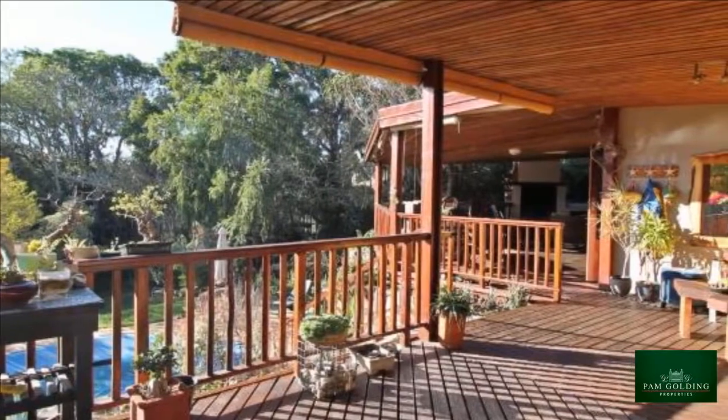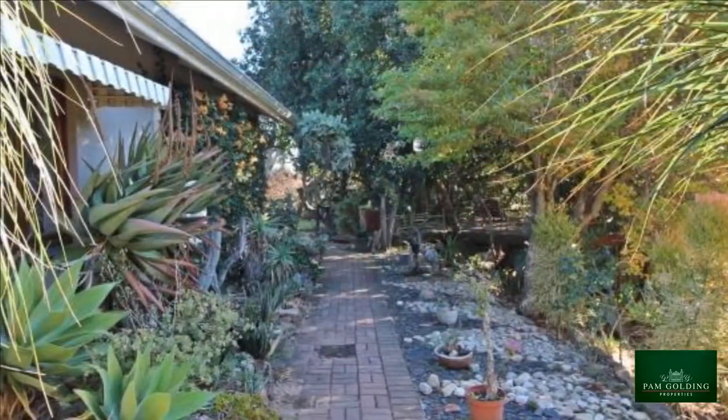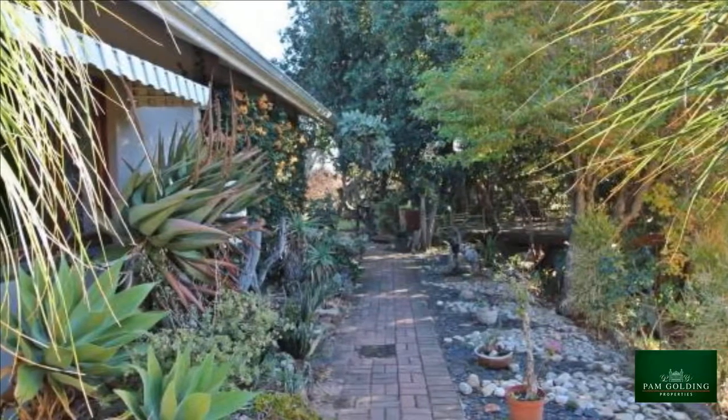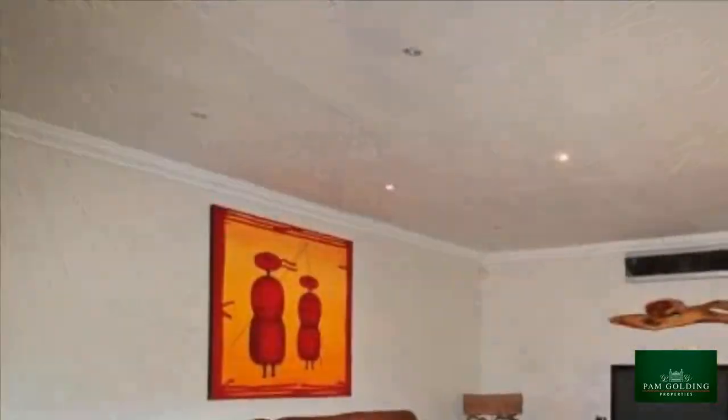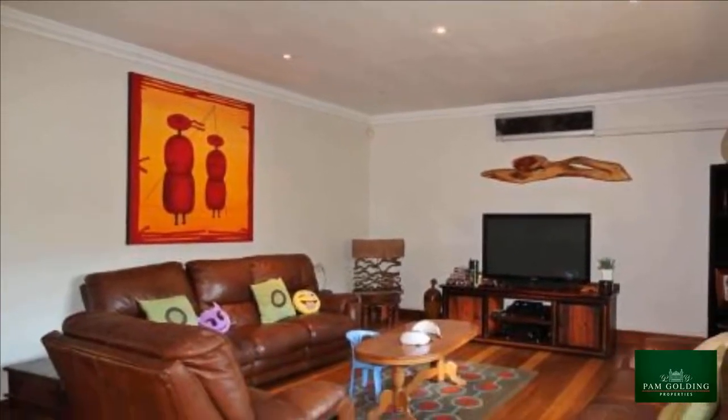Interior living is vast and spacious, complete with an oak kitchen with scullery, study, large dining and lounge TV room, four bedrooms, three ensuite, and an upstairs mezzanine ideal as a games room and a pajama lounge.